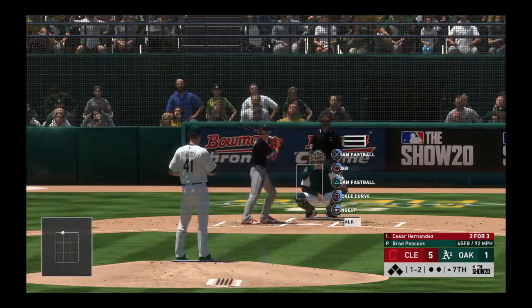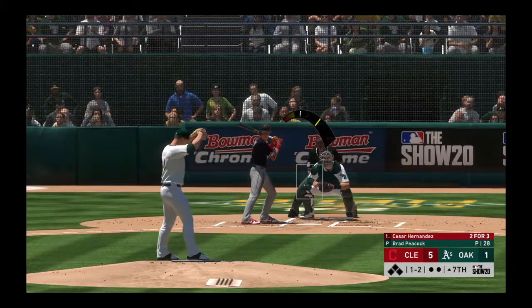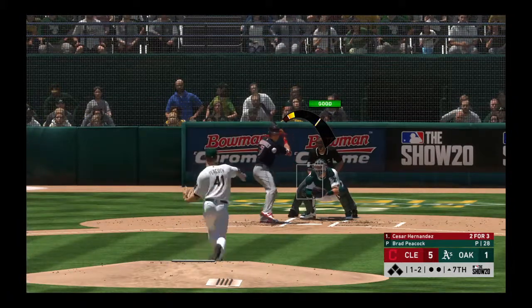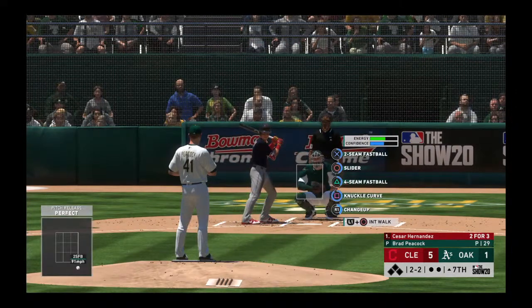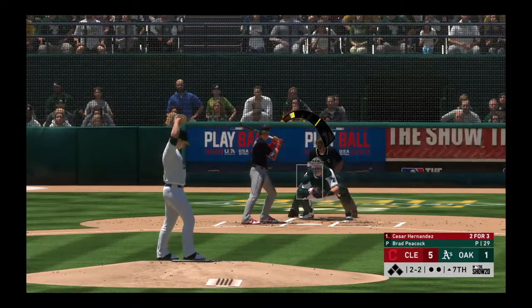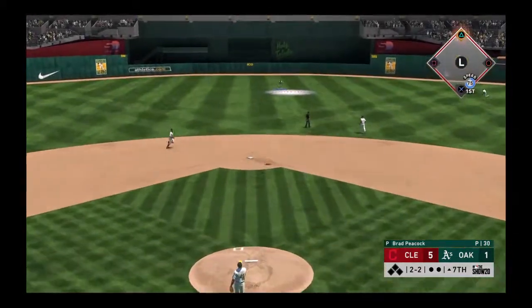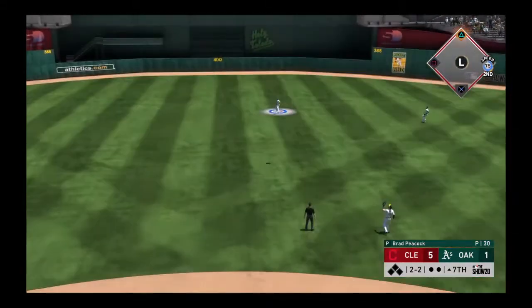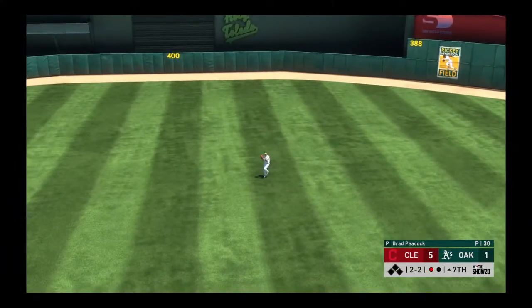And here's a pitch swung on and missed, 1-2 now. He's having a great day at the dish. His timing is spot on. His pitching staff's going to have to find a different way of attacking him. The count now at 2-2. Now the pitch. Hit in the air to center field. Laureano is there, and he has it for the first out.